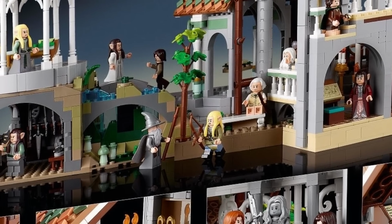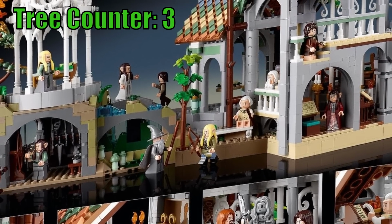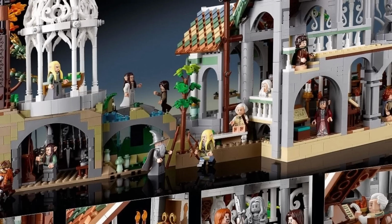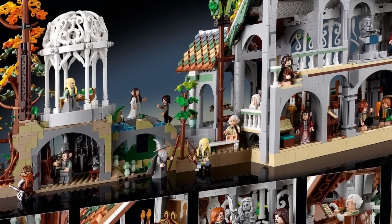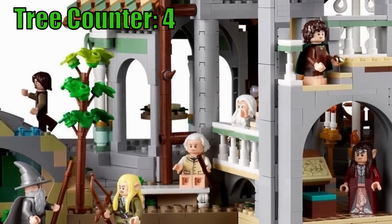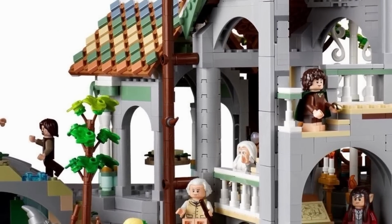Taking a peek behind the entrance, you get 2 more trees. A small spindly tree that uses reddish-brown candles for the trunk, and, by the way, 2023 is the first year for those pieces in this color. The second tree is the tallest in the set, coming in at over 35 studs tall.